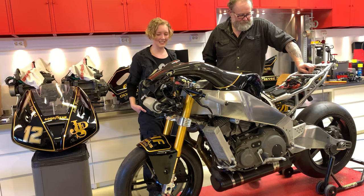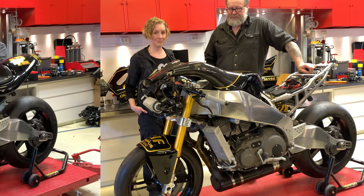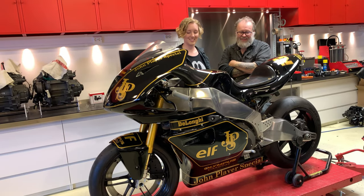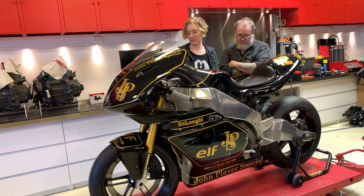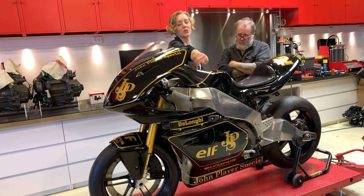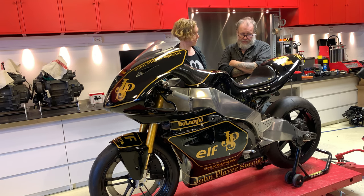All right. So let's put the bodywork on. Yes, let's show her all dressed up. That was quite something. This is how she looks in full livery. I really like, for instance, the DeLonghi, how it goes around the corner to the front. It's really nice and well done, I think. Mom did a really good job there. Absolutely. Didn't she?